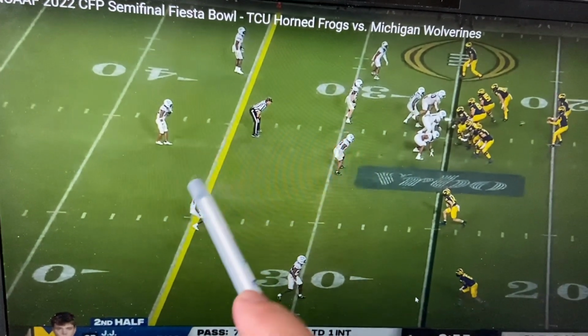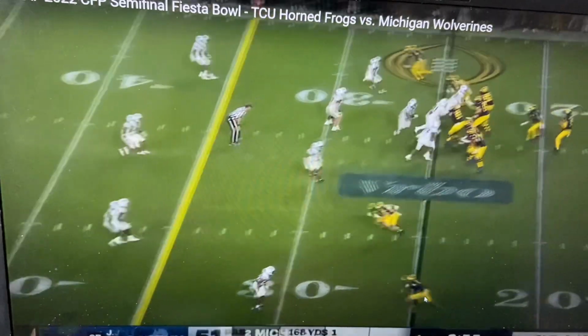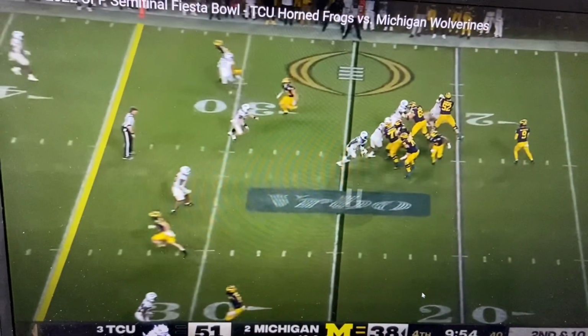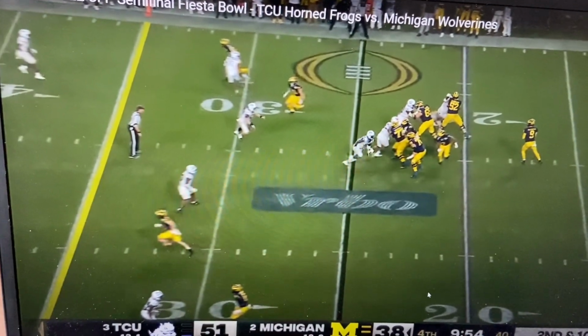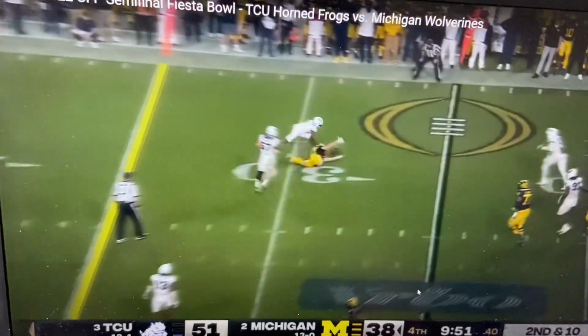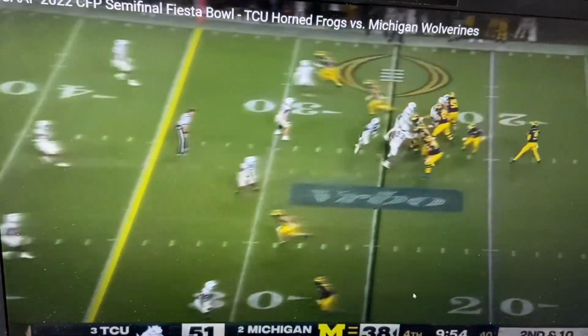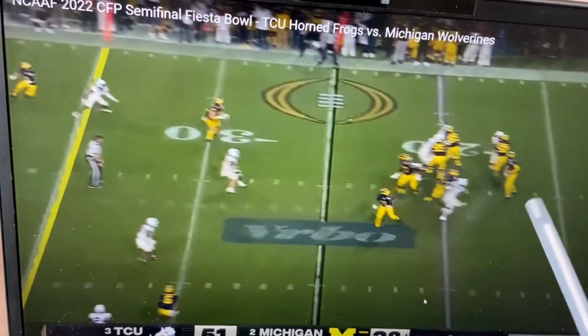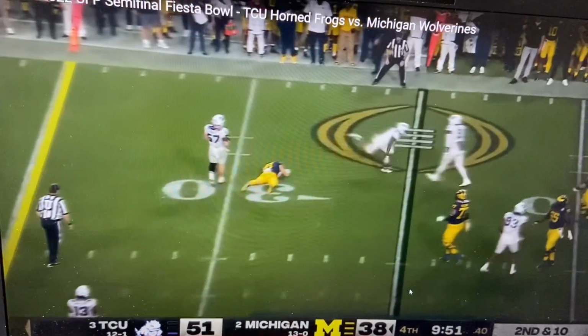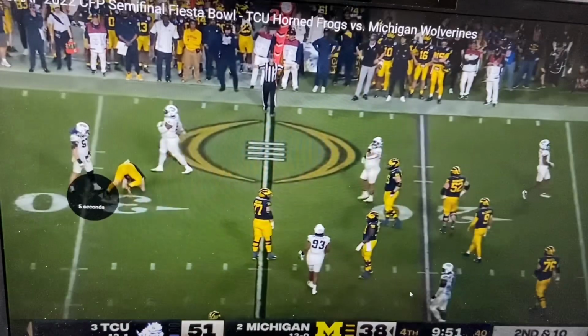But watch how much leverage this safety gains. He's backpedaling. He's staying wide. He knows he has inside help. He is not going to allow himself to get beat on the corner route. And the quarterback sees it quickly. So you see a quarterback that's struggling to go to a concept he's comfortable with. He gets the ball out quick, hits it right underneath. It's going to be 3rd and 3, and the tight end drops it.